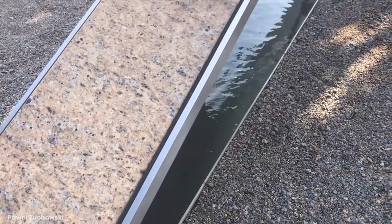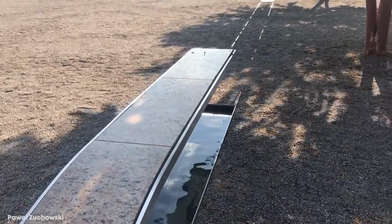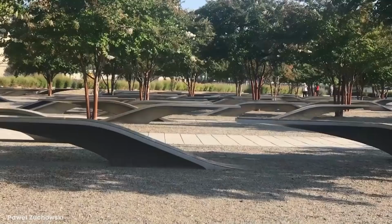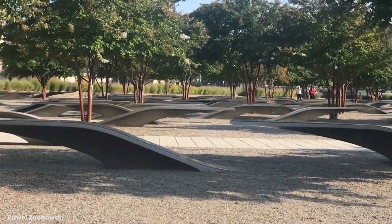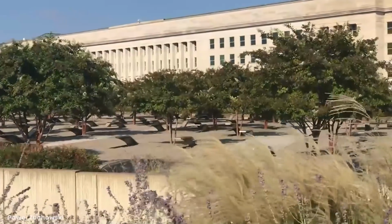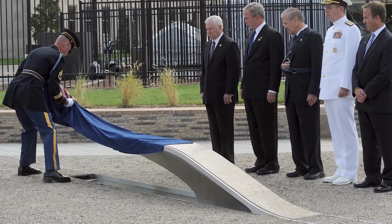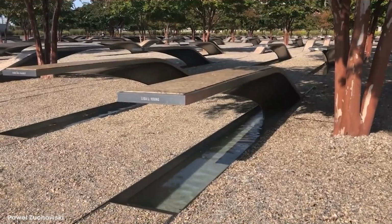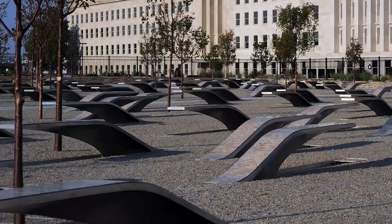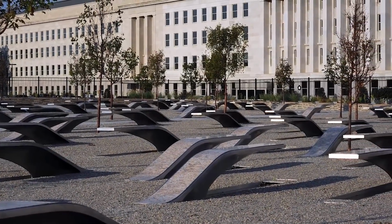Opened on September 11th of 2008, it's quite expansive, yet some of its most interesting sections are its water features. You see, the memorial has a total of 184 illuminated benches to represent each victim, and under each bench sits a shallow lighted pool of flowing water. If more than one member of a family died during the attack, the names of all the victims in the family are also listed in the reflecting pool under the bench, creating a truly touching memorial. So we think it's fair to say that the Pentagon Memorial water features are truly unique.